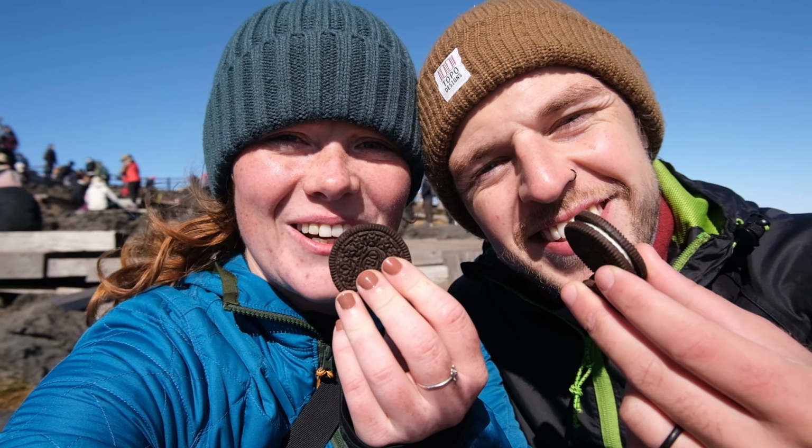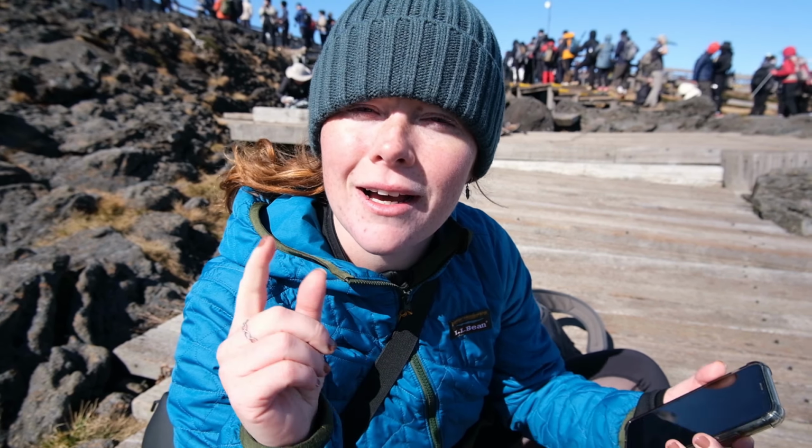Now all we need to do is get down safe with no slips or falls. Yes, and finish off the hike in true Eoin and Aisling fashion. Oreos! With an Oreo. We also just discovered that the highest point in South Korea has Wi-Fi.